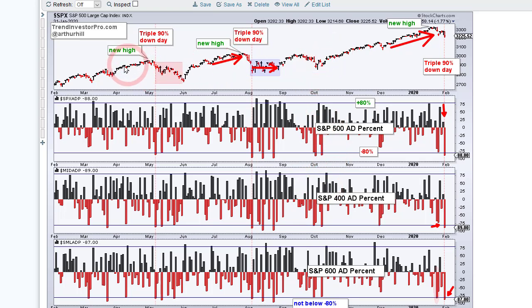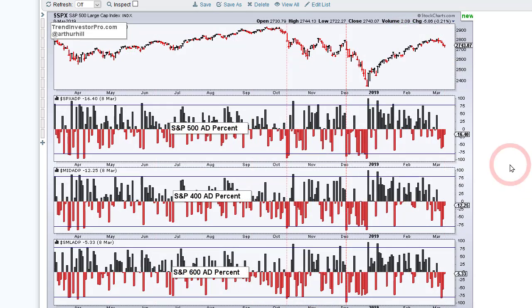If you look here in May, we moved to a new high, and then we got the triple 90% down day when all three 80% moved below minus 80%. I know it's a bit confusing, but 80% below minus 80% means 90% of all stocks declined in each index. And that led to a correction in May. That was kind of the garden variety correction. We were up very sharply January, February, March, April, and we were entitled to a correction at that point. So let's see a couple more signals here.